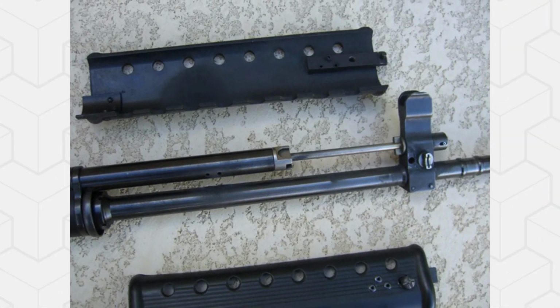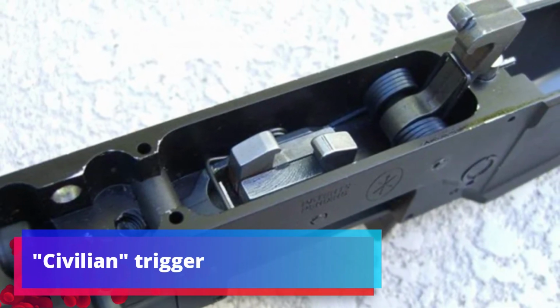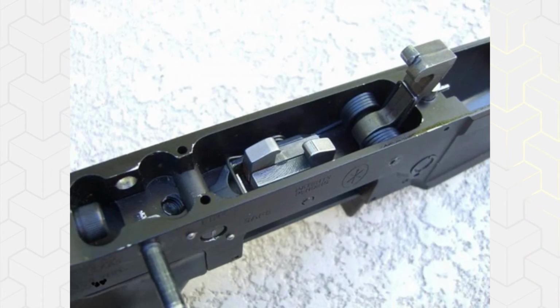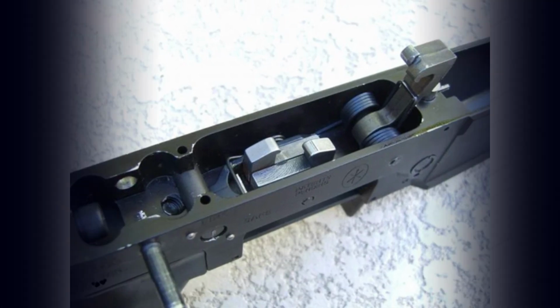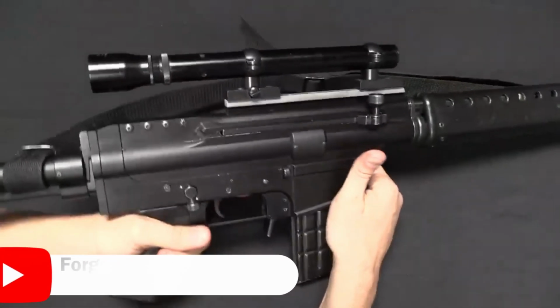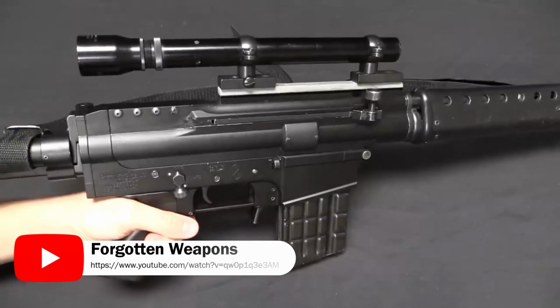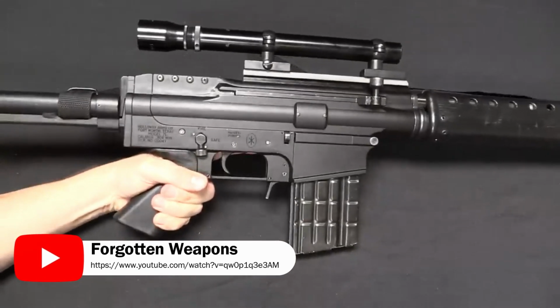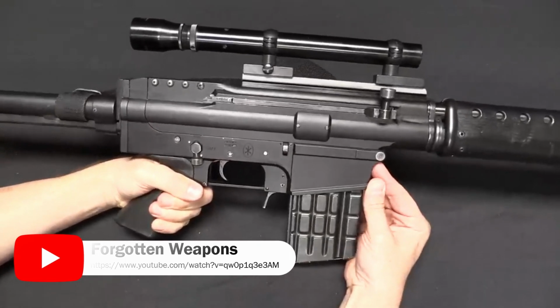The gas system was also overcomplicated, if we remember the progenitor. Holloway refused to use the long gas piston, but moved the gas chamber backwards and connected it to the gas block with a thin tube. The rifle was designed in several versions, including standard version with 510 mm barrel, sniper version with 610 mm barrel, and shortened version with 406 mm barrel.